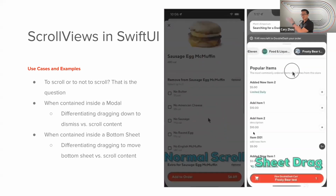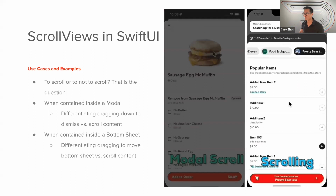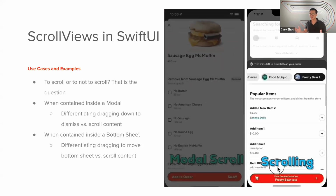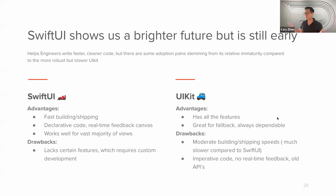In the next example, this is not limited to just modals, right? We also have the bottom sheet. The bottom sheet needs to drag and move with the cursor, but it also needs to support content scrolling as well. And to differentiate, this was basically the same concept, but we would not be able to do this without Zoltan's custom anchored scroll view, so to speak.